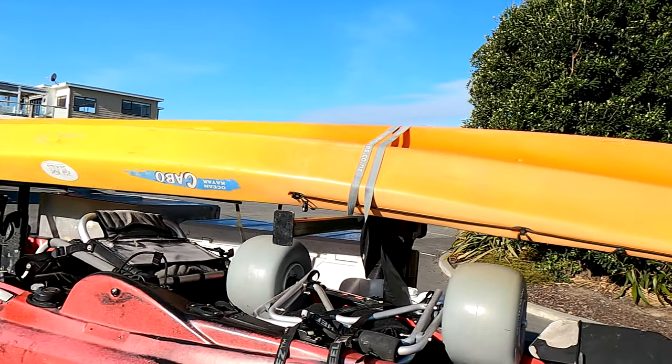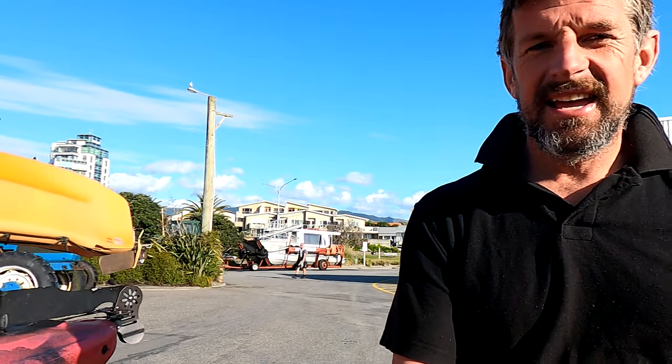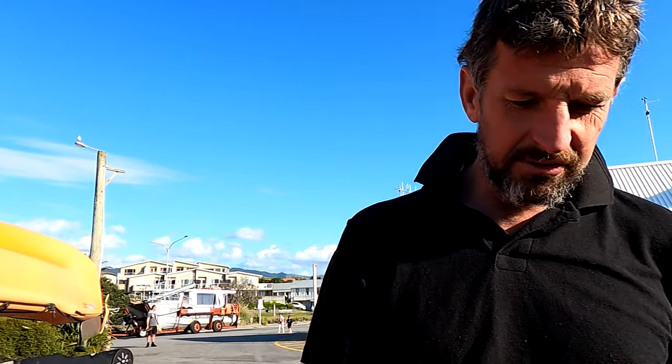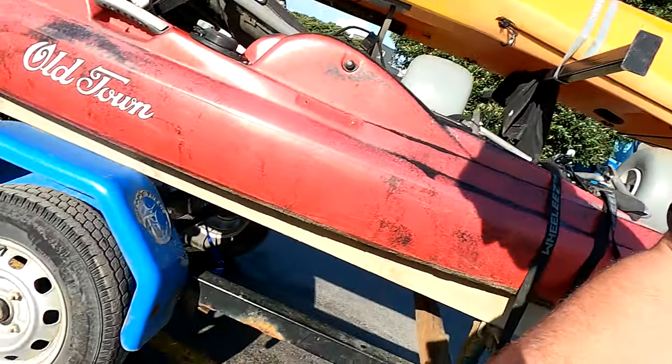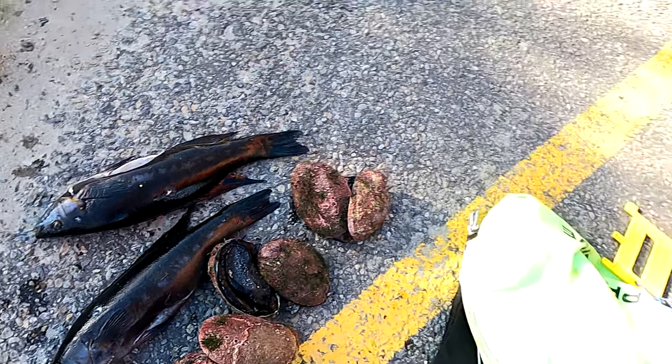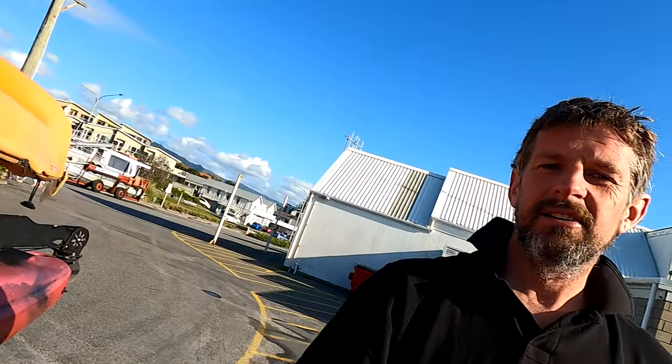Alright, we're all loaded up, kayak on the trailer here, and just getting ready to head out, but I thought I'd show you the catch. It's a reasonable catch, but I thought it might be a bit more than this. Just got the 10 paua and a couple of nice little butterfish.